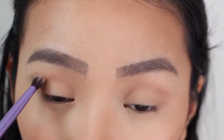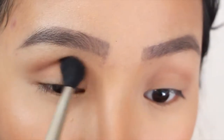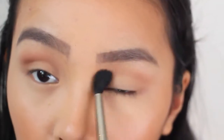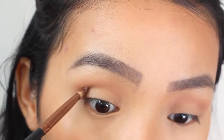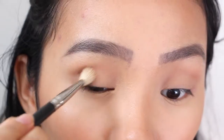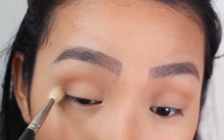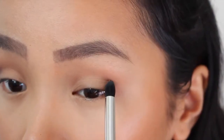Anyway, next I'm going to apply this peachy shade above the brown so that it diffuses into that color, and then I'm applying this cool gray, or a cool tone brown color, on my outer corners and blending it out with a clean brush. Blending is key here, you guys, so I'm just going to blend.